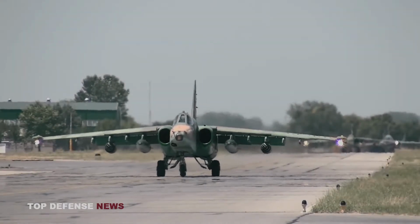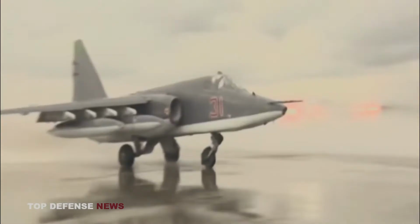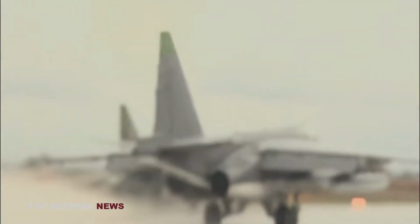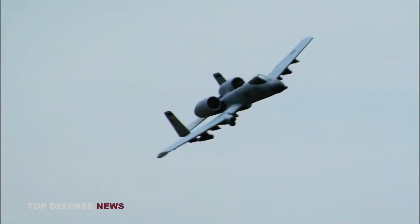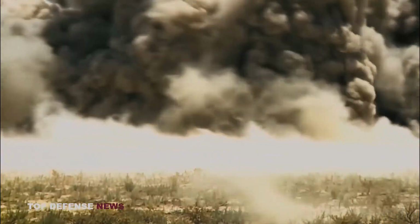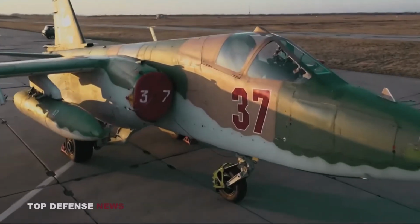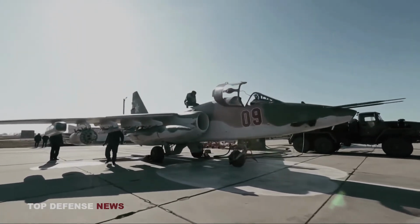At the height of the Cold War, the world's two superpowers created a new pair of battlefield aircraft, similar in both power and purpose. One was the U.S. revered A-10 Thunderbolt II, also known affectionately as the Warthog. Its Soviet cousin, originally revealed in 1981, was the Sukhoi Su-25 Grach.